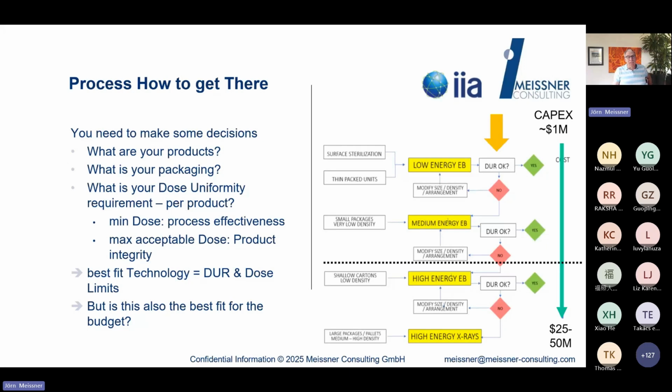If you have a product that just needs surface sterilization, then typically you can deal with a low energy E-beam. You still have to experimentally test if the dose uniformity ratio is okay. If it's okay, great, you just chose the lowest cost investment for your product. However, if this does not meet your requirements for dose uniformity, you maybe even have small packages at very low density, then you go to medium energy electron beam.